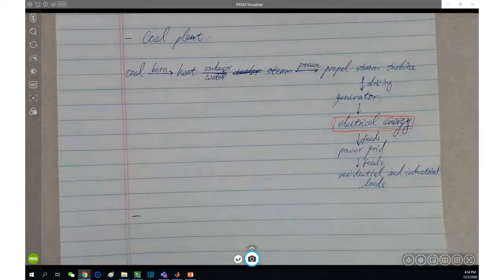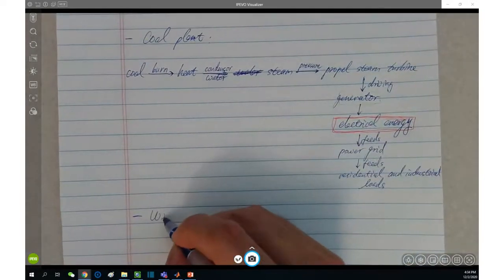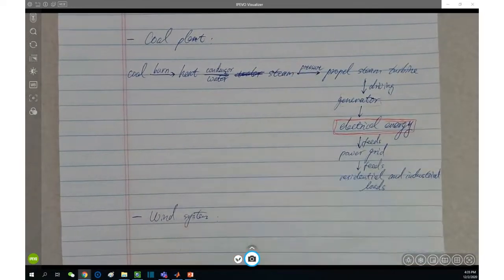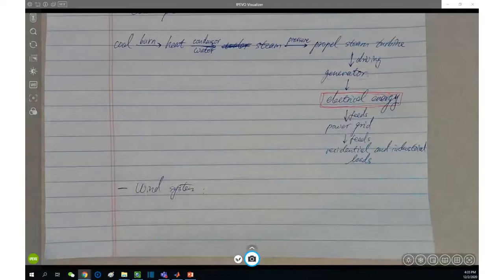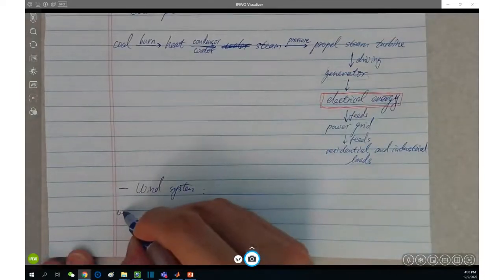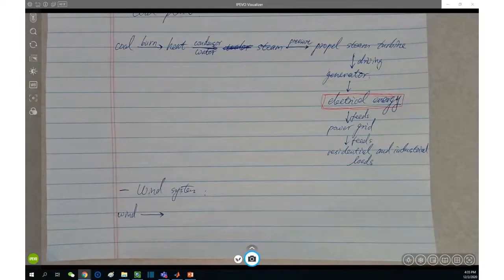So we have talked about the coal power plant, which is a traditional one. Let's then briefly talk about the wind and the solar respectively. Wind system. Let's also try to follow a workflow like this one. Wind system, we begin with whom? Wind, of course. And then what is this going to do first of all for us? Towards, of course, eventually electrical energy, right? Turn the turbine. How does wind turn the turbine?